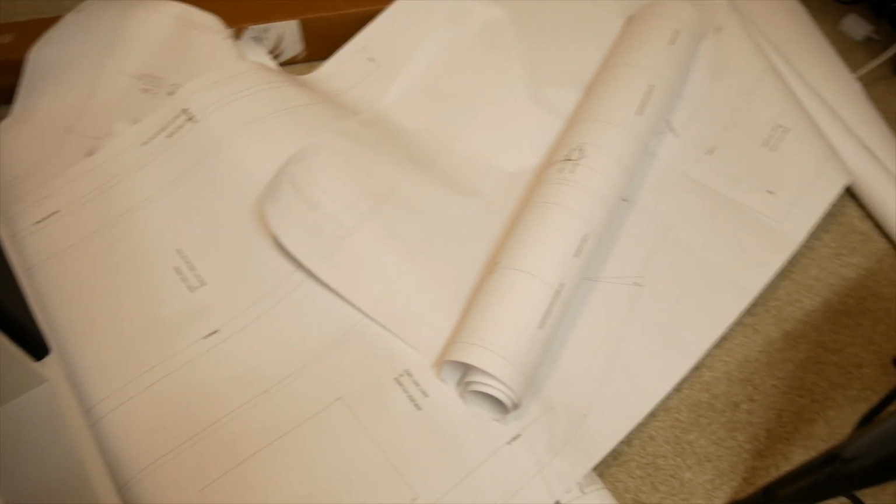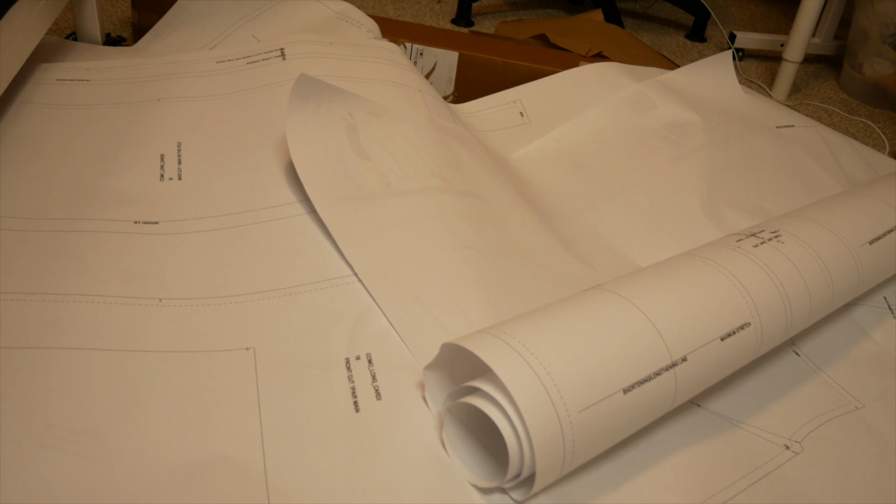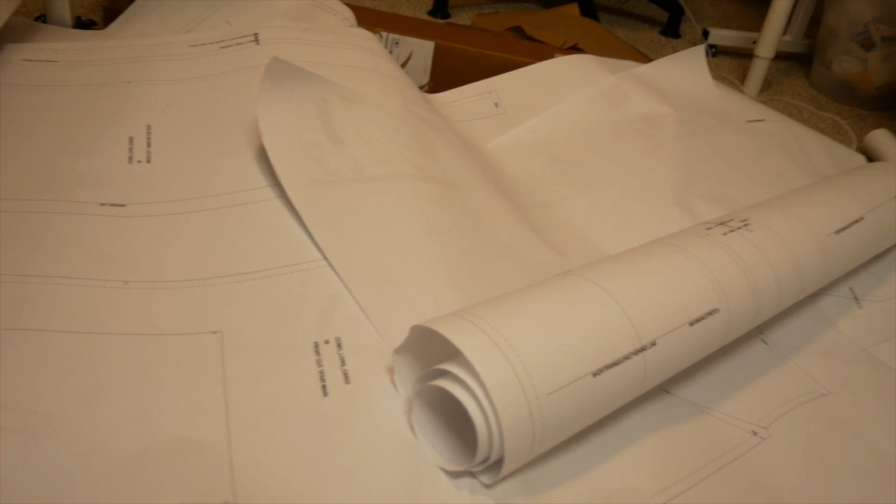Difficulties. I'll be back. So we're just going to take a small detour to deal with this chaos and separate and roll up all of the patterns. I wanted to put them back in the box, but yeah, it has other plans for me. So we'll be right back.